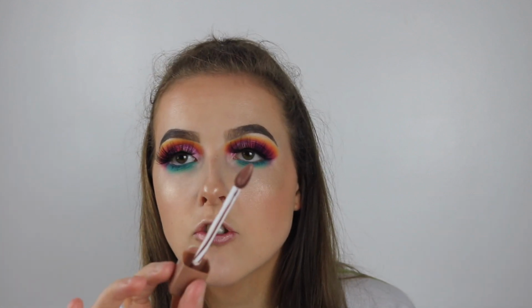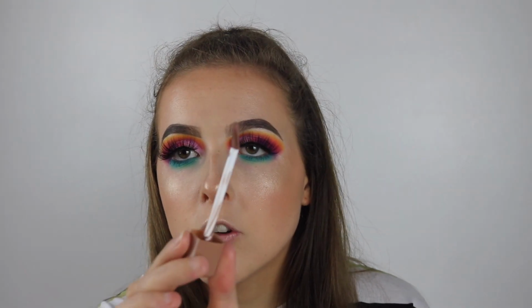I haven't opened this yet. Apparently it smells like chocolate, so... oh my god. It smells like chocolate pudding. Oh, beautiful. So it comes with like a triangle applicator, which is bent slightly. I haven't got a lip liner to try out, so.